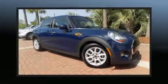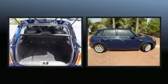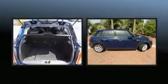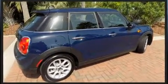Get excited about the 2017 Mini Hardtop. This four-door, five-passenger hatchback still has fewer than 5,000 miles. It features a front-wheel drive platform, an automatic transmission, and a 2-liter four-cylinder engine.